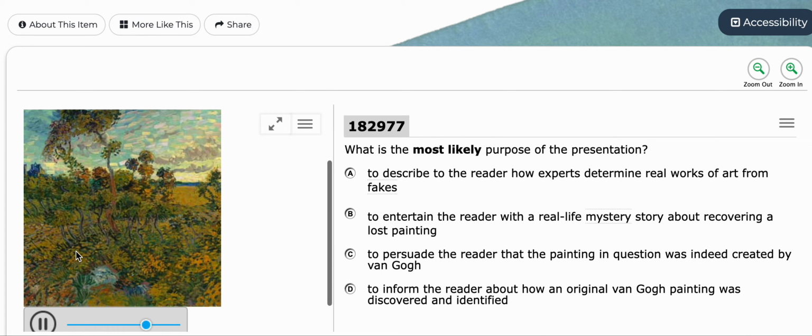The painting from the attic, Sunset at Montmajour, shows a field of wildflowers and trees. Van Gogh painted it in 1888. The senior researcher at the Van Gogh Museum pointed out that between 1991 and 2011, several new techniques for examining and identifying paintings were developed. But even with these advancements, it took experts 2 years of studying the painting to determine that it really was painted by Van Gogh.